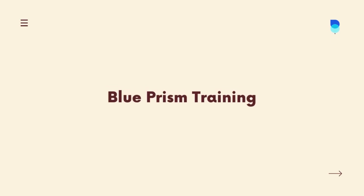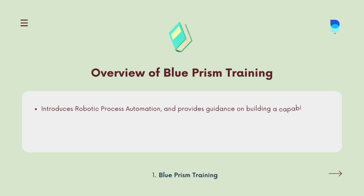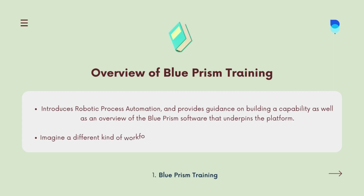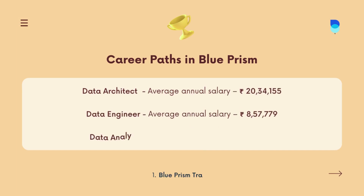Blue Prism Training. Overview of Blue Prism Training introduces robotic process automation and provides guidance on building a capability as well as an overview of the Blue Prism software that underpins the platform. Imagine a different kind of workforce that you can teach countless skills. Career paths in Blue Prism.